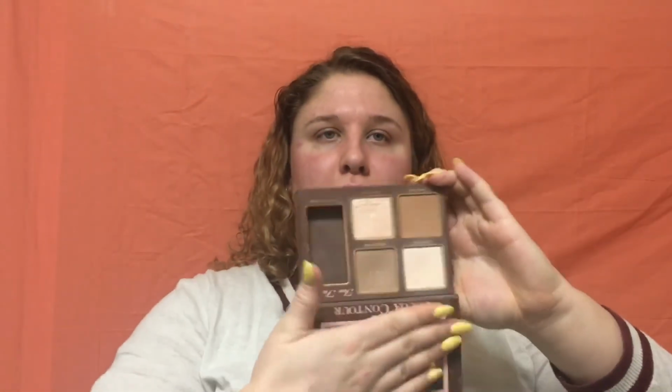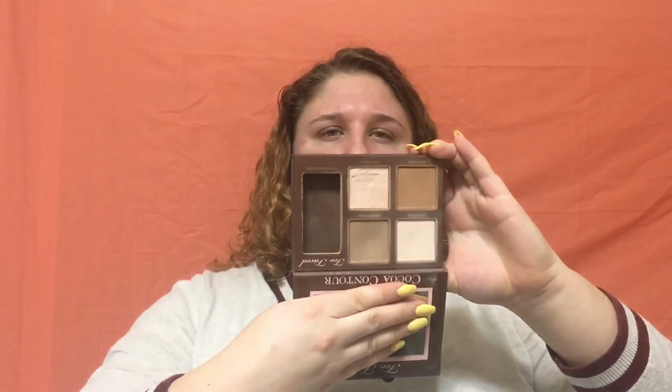Too Faced Cocoa Contour Chisel to Perfection Face Contouring and Highlighting Palette. This palette is so nice. I feel like this contour shade is just a really beautiful color. Some contouring colors turn out pink on me because I'm not extremely pale, but I'm kind of pale. This one I feel like really complements my skin tone, and it's really easy to blend out. It smells really good also.